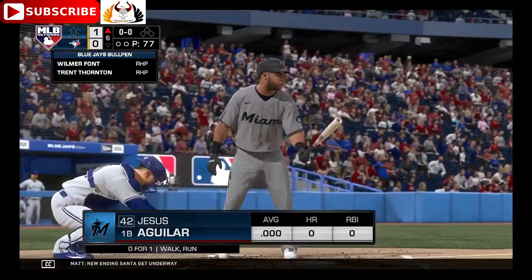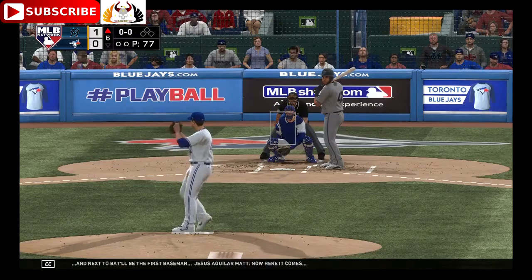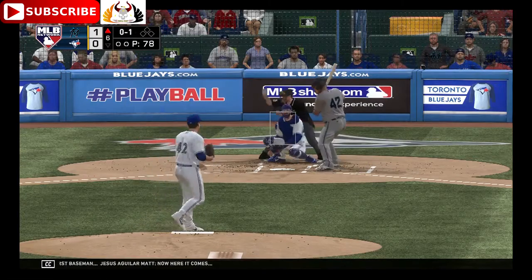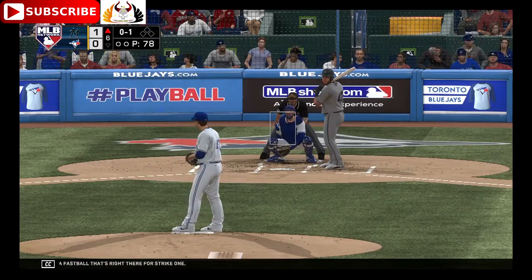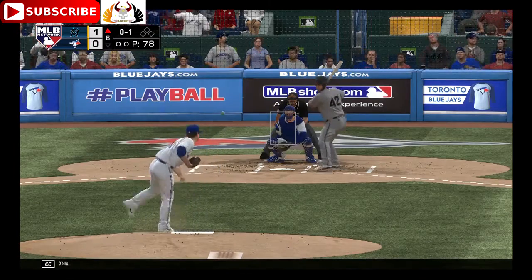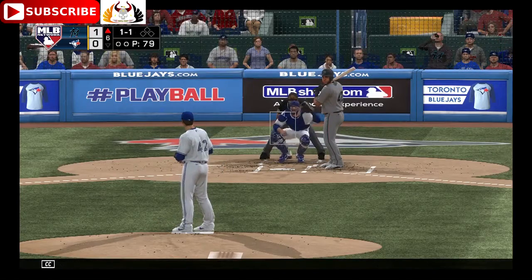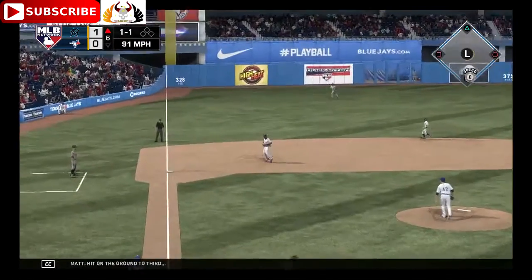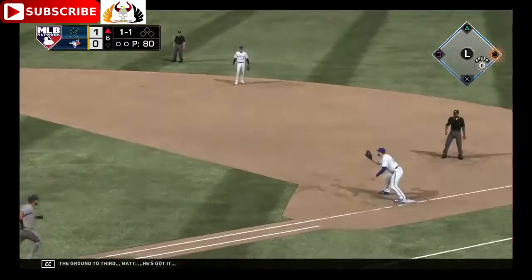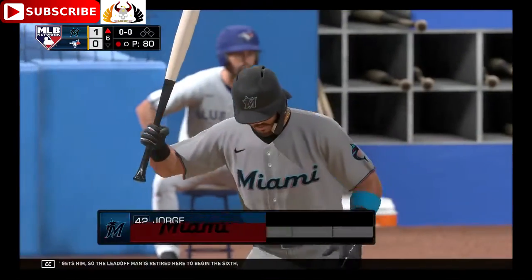New inning set to get underway, and next to bat will be the first baseman, Jesus Aguilar. Now here it comes. Watches a fastball right there for strike one. 1-1 now the count to the Marlins first baseman. Hit on the ground to third. He's got it. Throw to first gets him, so the leadoff man's retired here to begin the sixth.